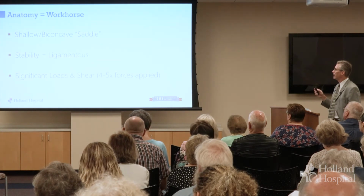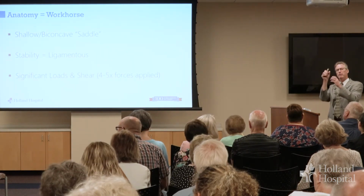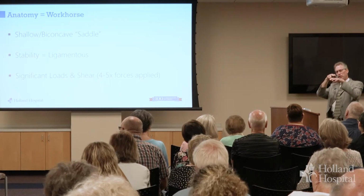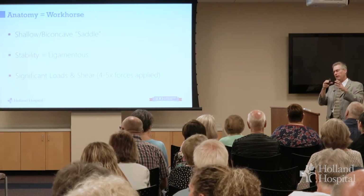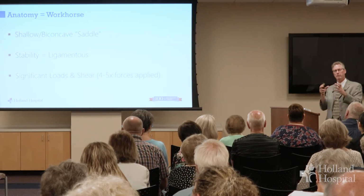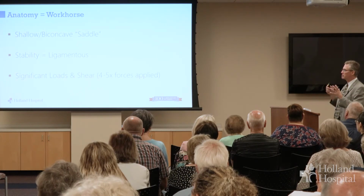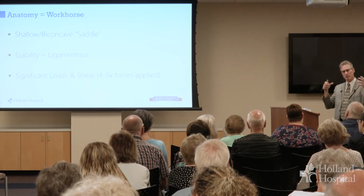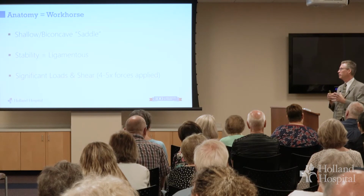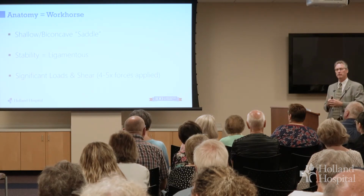So the anatomy of the thumb: the bone that sits under the base of the thumb, called the trapezium, is shaped like a saddle, and it's wonderfully made. It gives the thumb so many degrees of freedom in its motion to allow it to move side to side and in a circle. The stability for that, because the bone does not impart stability, is all the ligaments around it. And loads and shear forces are significant in the thumb.